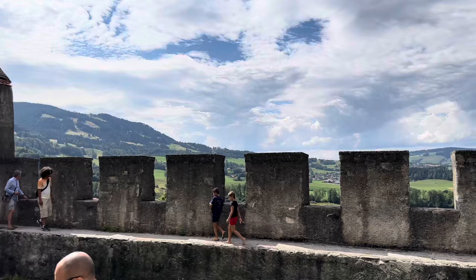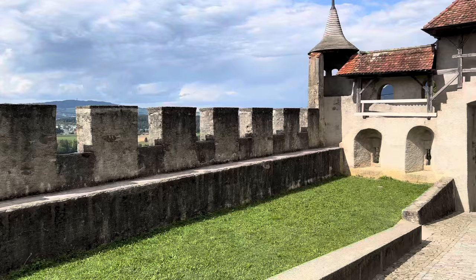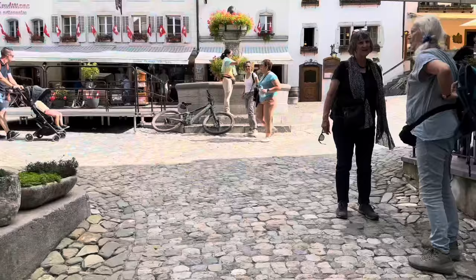Imagine a place where history, enchantment, and the surreal come together. Welcome to a journey through the captivating village of Gruyères.